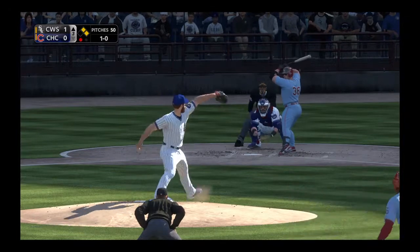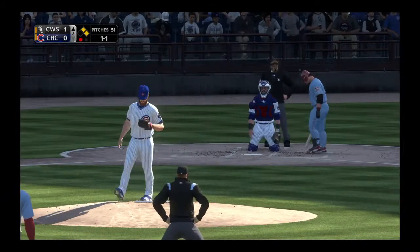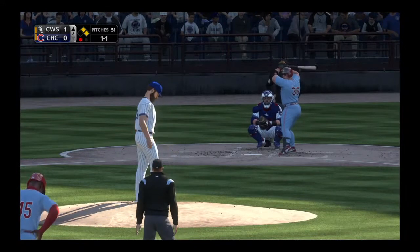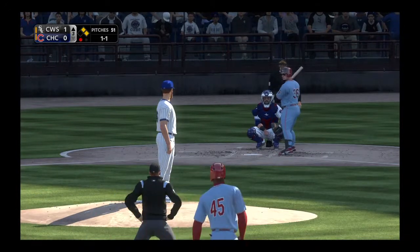The 1-0. Taken on the inside corner for strike one. You know, from an offensive standpoint, they already knew they had their work cut out for them against a great pitcher. But if he's going to locate like that, this is going to be a tough day. Runners are at first and second with one away.